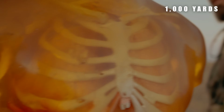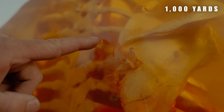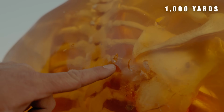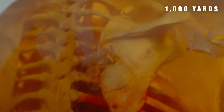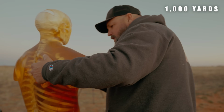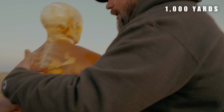Look at that wound channel in that. It came out. Dude, it exited. Yeah, it did. Dude, look at this. At 1,000, it went down, dipped through, and exited. Look at that. It's like a magic bullet theory. Wow, the magic bullet theory. Dude, at 1,000, this bullet went in right here, and it actually looks like it's going up, and it came out right here.